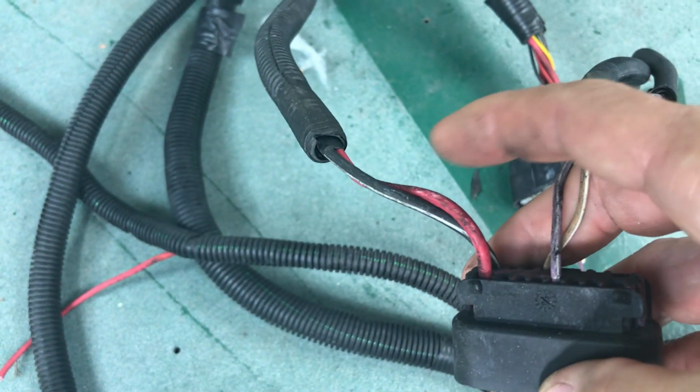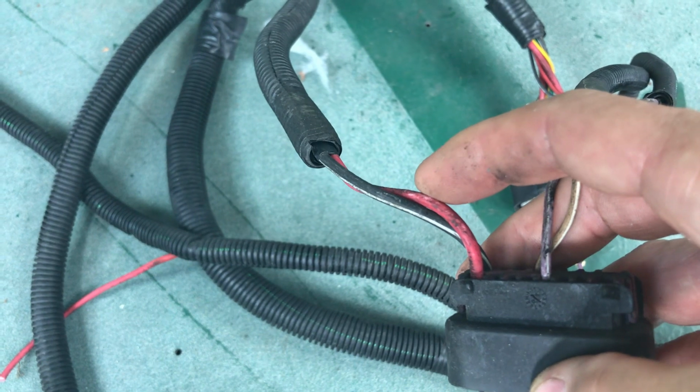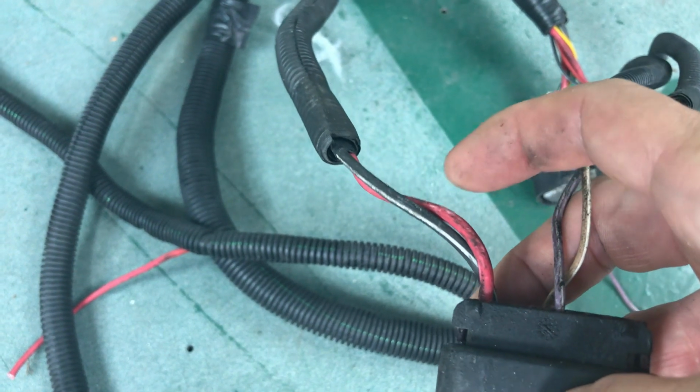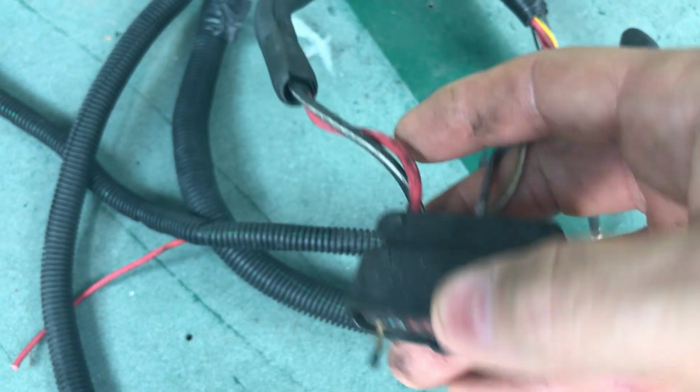I traced these wires back. This big red is a power supply for the computer, and this big black with a white is a ground for the computer. It goes right to the chassis frame, the ground does, and the red goes right to the fuse panel over the left front tire.